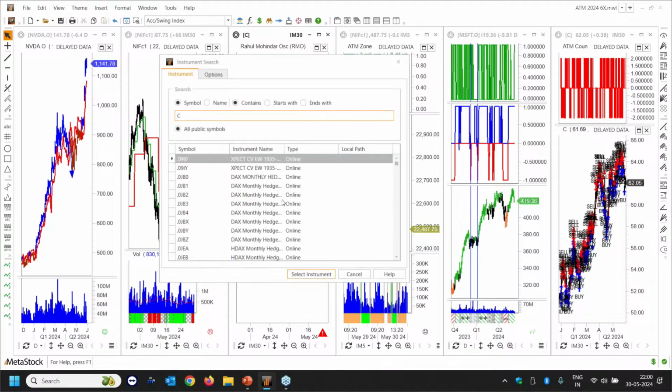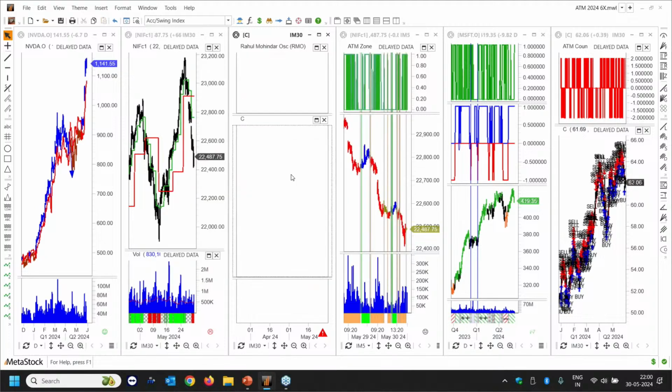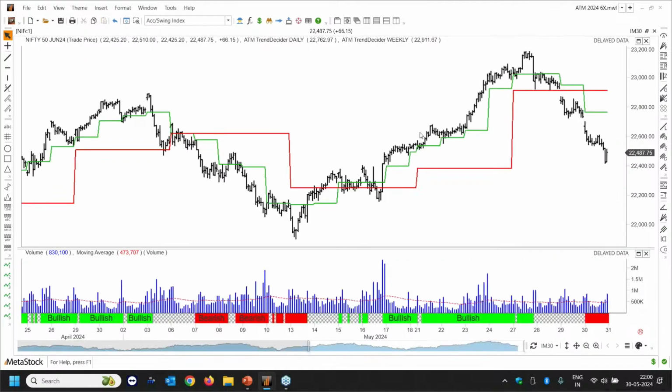So let's look at another study which I go to very often, and this is the next template. That's the ATM Trend Decider Suite. This is a very unique study, if I could put it that way. When I say unique, it's one of those studies which updates every day if you're using what we call a trend decider daily. And then we have another study called the trend decider weekly, which updates every week. So here you can see this red line is the weekly. So every Monday morning, you have a new level for the entire week, right?